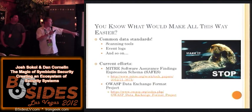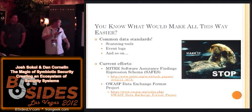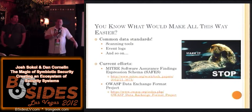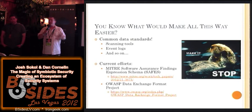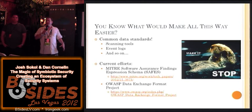There's two efforts out there right now. The MITRE guys have SAFES, which is the Software Assurance Findings Expressions Schema. And that's kind of been lumbering along for a while. Basically, what they did is they went to kind of like the top 20 vendors in the software assurance or software security tool space and made a union of all the different stuff that they had in their file formats. Sean Barnum from MITRE, he's running around Black Hat.